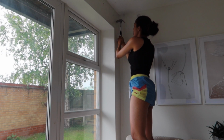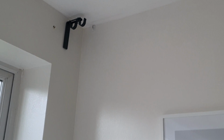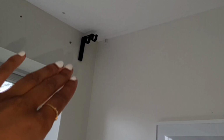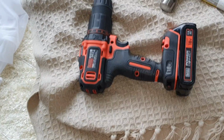Oh my gosh, guys, I think I actually did something. Would you look at what I just did? I did that, and that is secure, let me tell you. It's never falling out of the wall, the curtains are never falling down. That is secure, that is locked in. I did it, I used power tools, I used a drill.